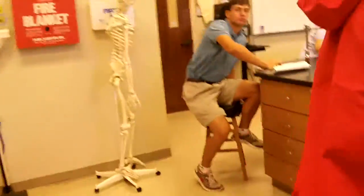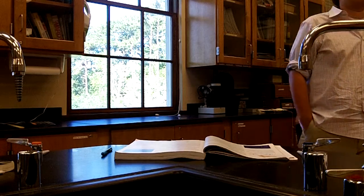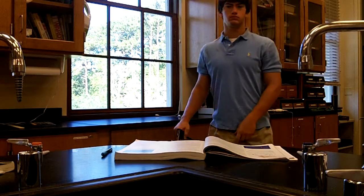You can just set the camera up pointing at your table or something. And what I want everybody to do is to come up here and get a piece of cardboard, because we're going to have to stick the pins in something. So we've got cardboard up here. There should be one for everybody. Just one piece for each person.